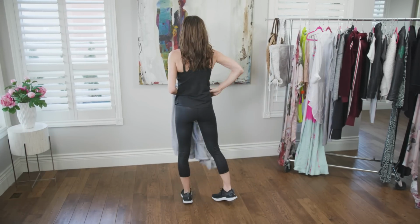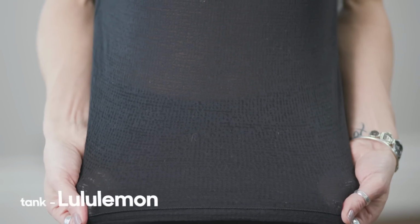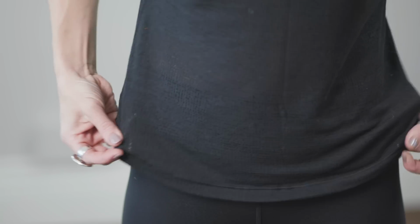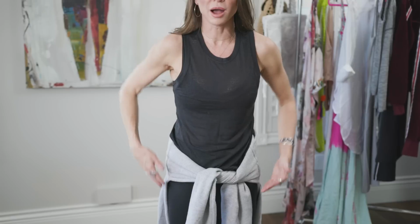I literally went into Lulu to buy my brother-in-law some running stuff, no word of a lie, and I ended up buying a few things for myself. So I found this burnout tank. I really like it. I like how high it is. It's cropped because my leggings are actually very high. I don't like it when my tank top, when I'm working out, hangs really low. I just feel a little bit sloppy. I don't necessarily want it tight, but I don't want to be swimming in it.